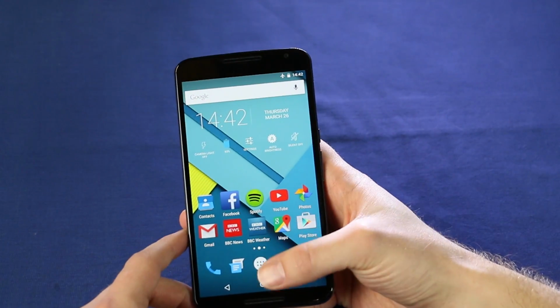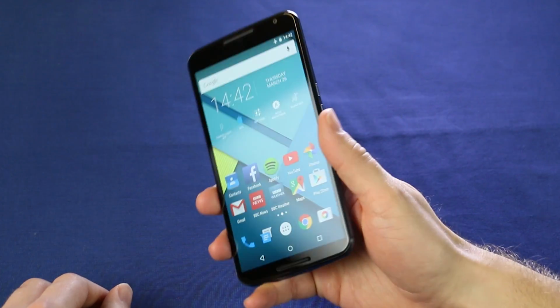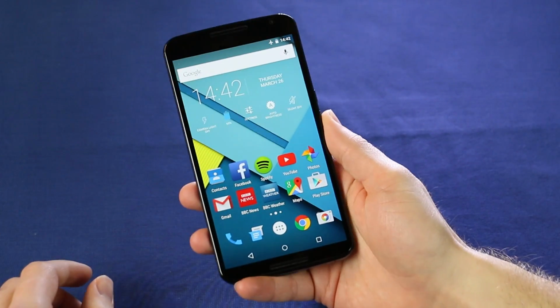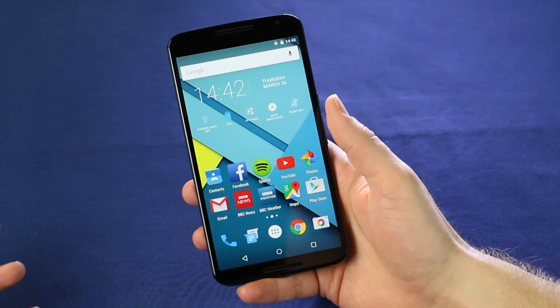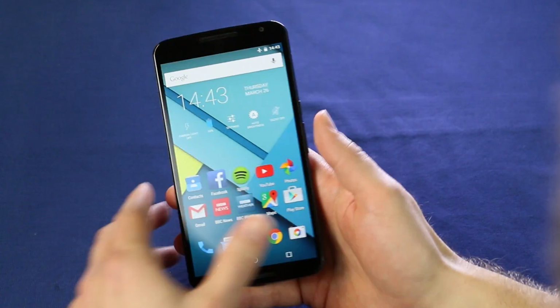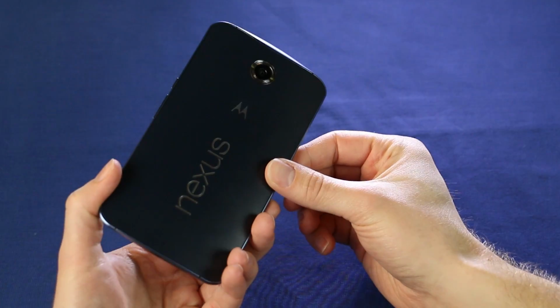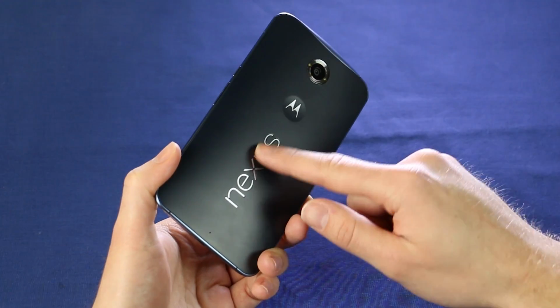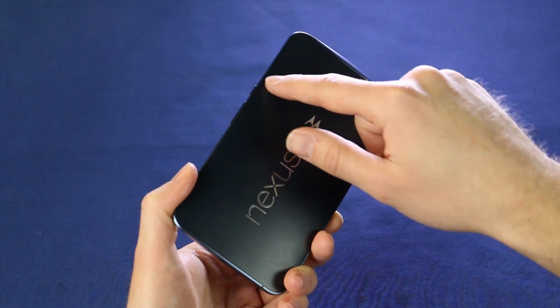So undoubtedly this is a two-handed device, but of course it is. I mean, it's 6 inches. I hate the word phablet, but this really is what a phablet is, for good and for bad. So the design itself is pretty reminiscent of the Moto X, the back in particular, which I am a fan of. It's pretty fat, but it does taper in to the four corners.